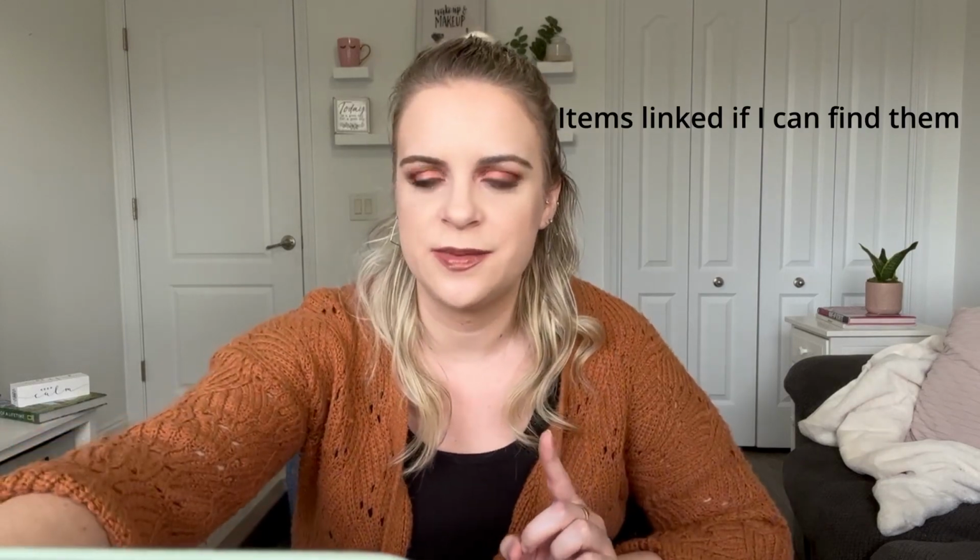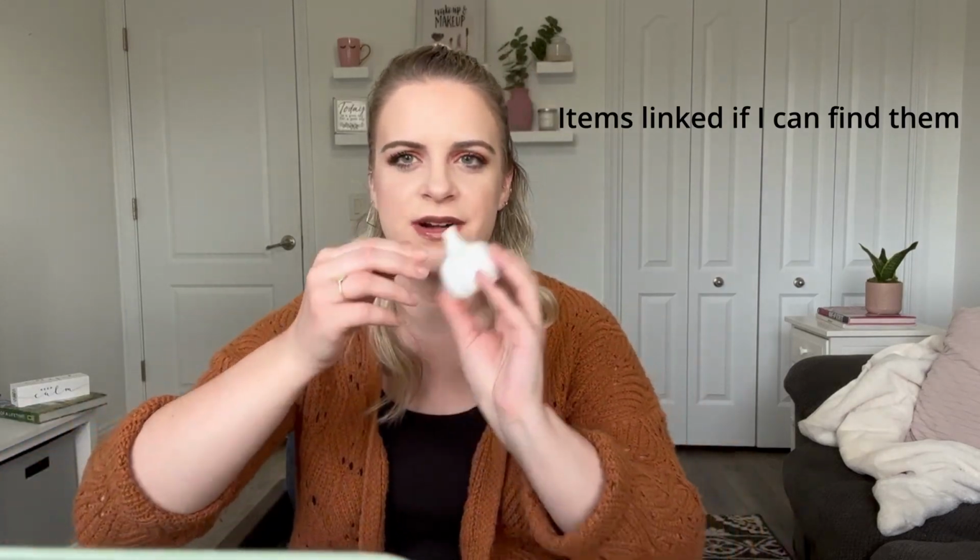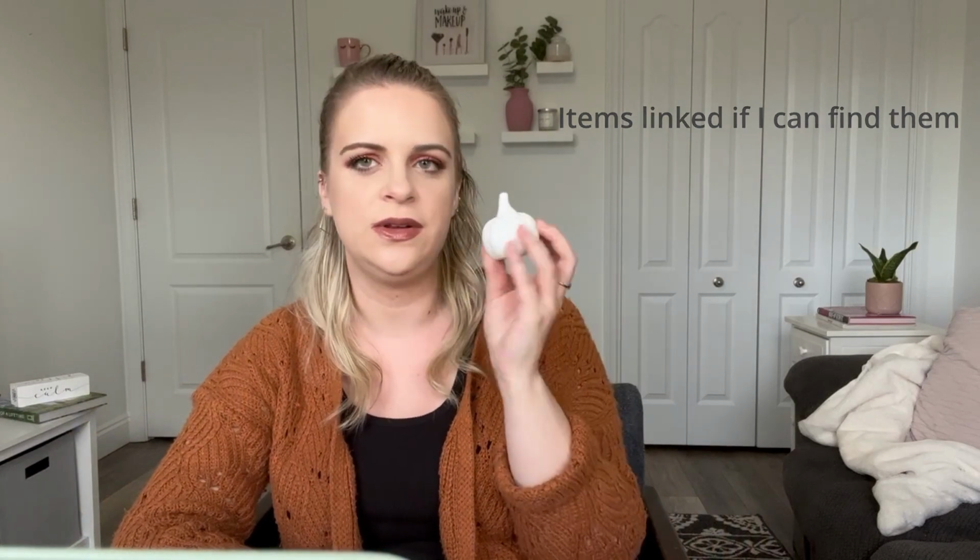But yes, so there was a Target very near the hotel that we stayed at. So I walked to Target and I got some fall things. Actually, I said I was going to start with some clothes, but first off, I'm going to start off with this little pumpkin, which is so cute. He was only $1, and because I could see myself forgetting him. So that's the first fall themed item.